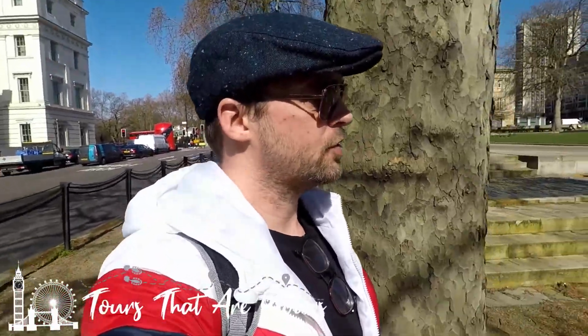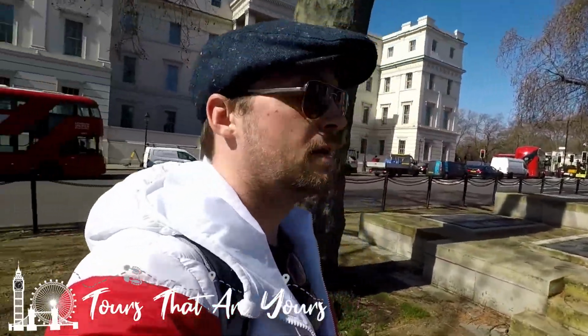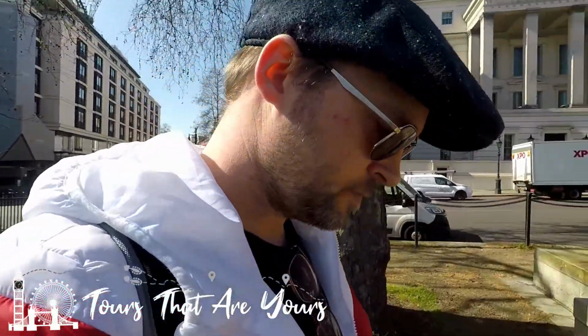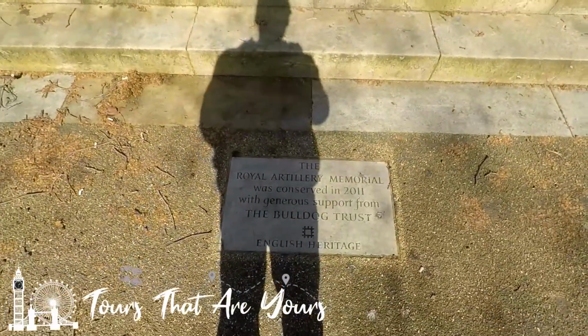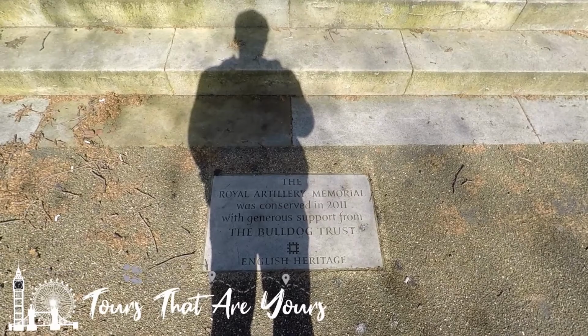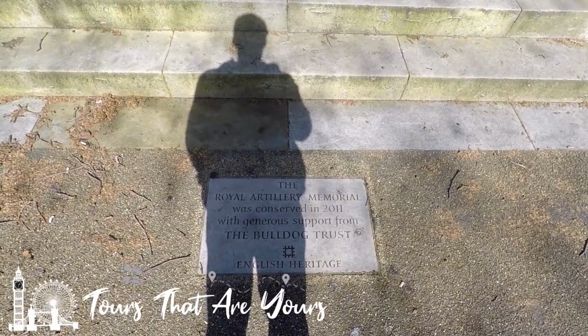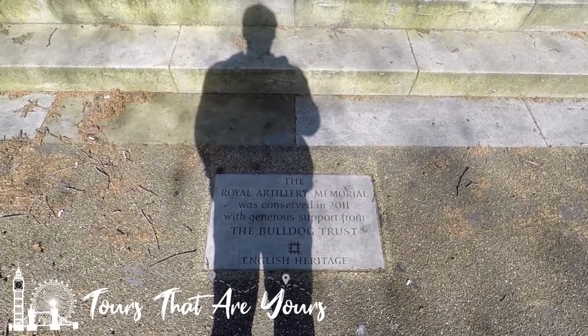Driven past these memorials hundreds of times, hundreds, when I've done bus tours in London. But I've never actually come up close to this one. Here we go. The Royal Artillery Memorial was conserved in 2011 with generous support from the Bulldog Trust, English Heritage.